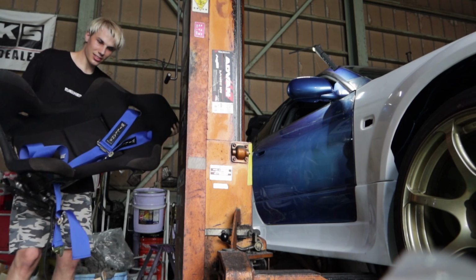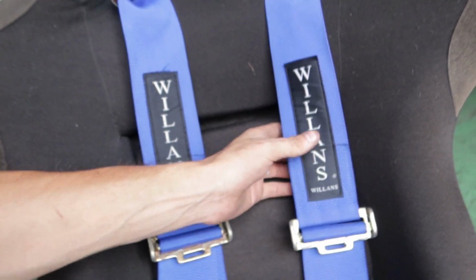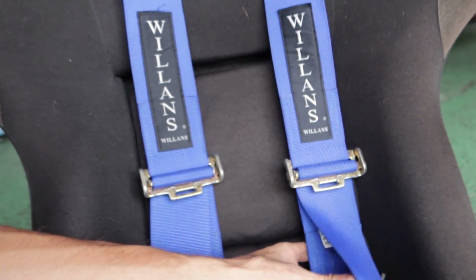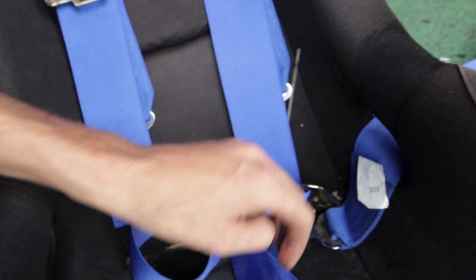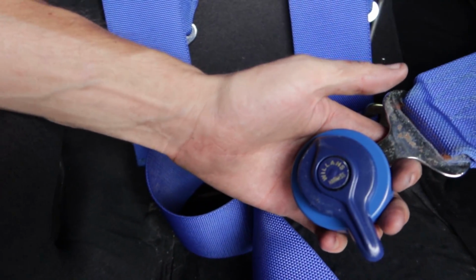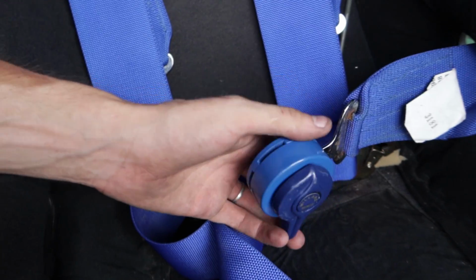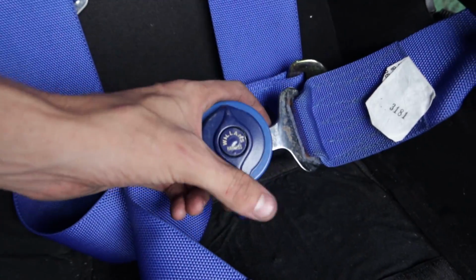What are Williams harnesses? Never heard of those before. Maybe it's some cool retro brand. Ah, it's not Williams, it's Willens. I've never heard of Willens harnesses. Does that company even still exist? Or am I just doing a big oof right now and should know what Willens is? Is that some retro cool old Japanese rare parts company? It's kind of cool. I like it.